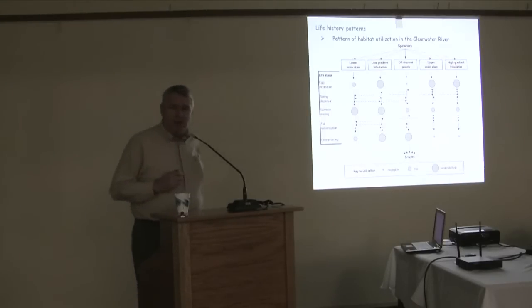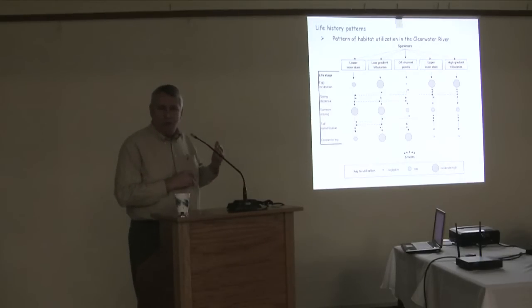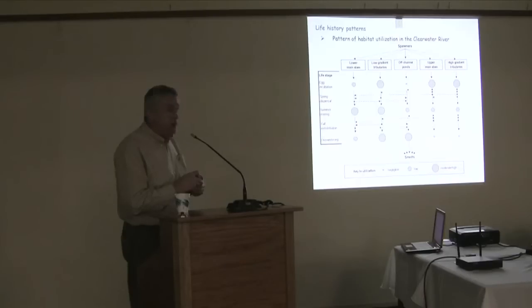So this is a conceptual model, based on a lot of assessment work we had been doing in the Queets system and in the Clearwater for a number of years. This is what we saw happening in the Clearwater system for how coho were using the sub-basin. If you took all the different types of habitats that coho were using in the Clearwater system, you could divide them into these five types. Here we have the lower main stem. Here we have low gradient tributaries, your classic coho, low gradient coho streams. Off-channel ponds, the upper main stem that tended to be steep, and high gradient tributaries.